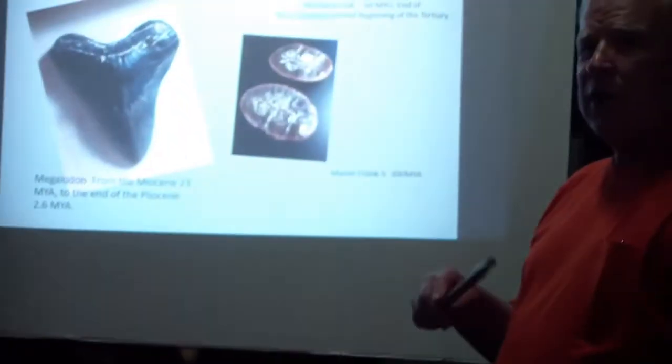Now, why are we jumping forward? Because we haven't even talked about the dinosaurs yet. But we're jumping forward because that's a marine fossil. That gives you an idea of the marine activity. What's going on with the marine activity?